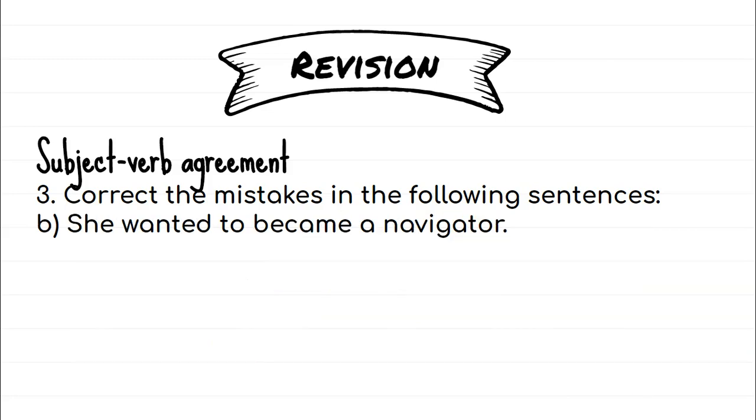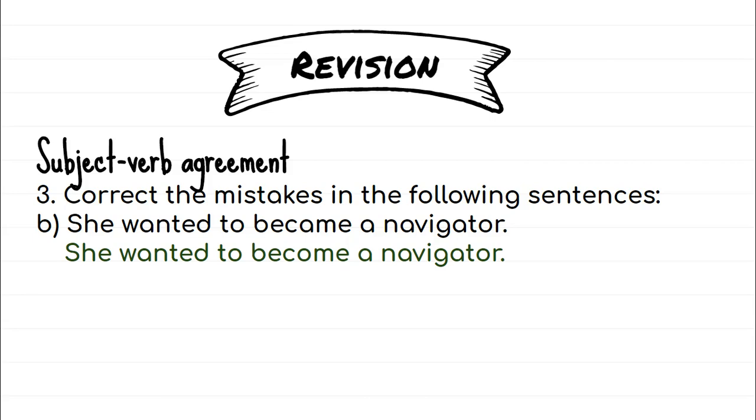Okay. B says she wanted to become a navigator. Right, I think you can spot the problem straight away. It's the tense of that word. Okay, you need to change it so that it says she wanted to become. Can you see how the A is changed to an O to show that the tense has changed?